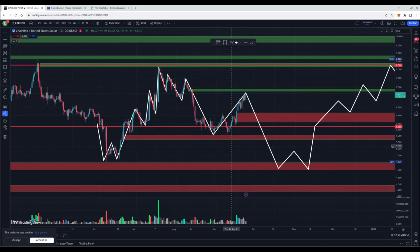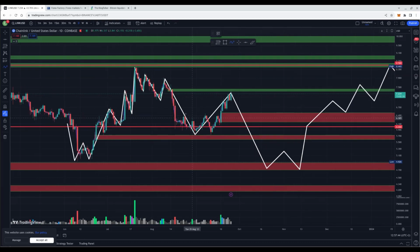As you can see, we had a mini double bottom formation right here, which indicated a pump to the upside when we broke this high right here in the middle. And we're currently pumping, mostly due to the Cybos event, which was a huge success for Chainlink. If you haven't watched those videos, you can go on Chainlink's official channel. They uploaded some videos. Sergey Nazarov did a great performance out there. We have the SmartCon event coming out this weekend as well. So a lot of interesting stuff happening with Chainlink.